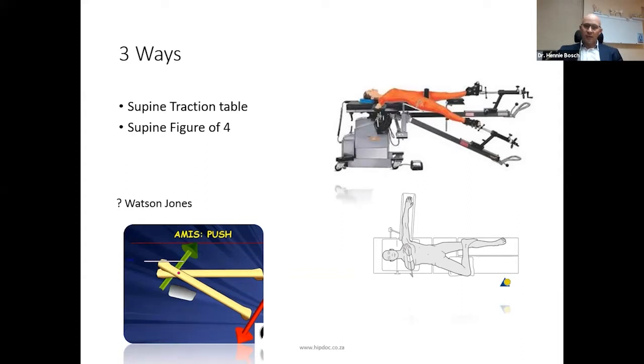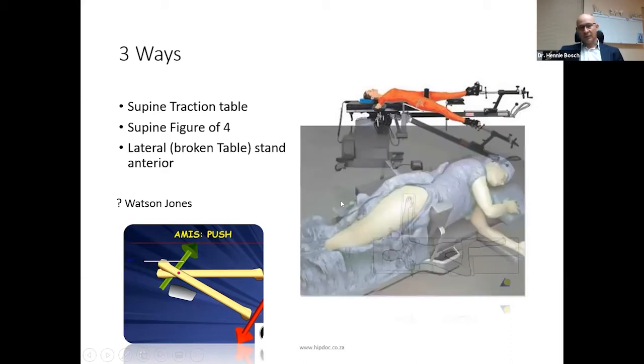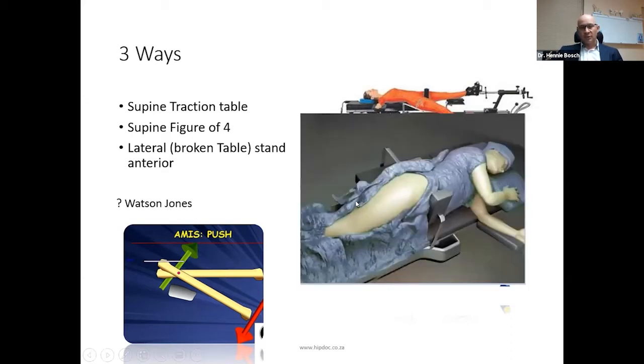And for me, it was, how can I do more soft tissue sparing so that I don't have to do a full capsular release in everyone. And the question is if you are sometimes doing a Watson-Jones approach. So I'm on the side, I'm standing in front of the patient, and I'm breaking the table.